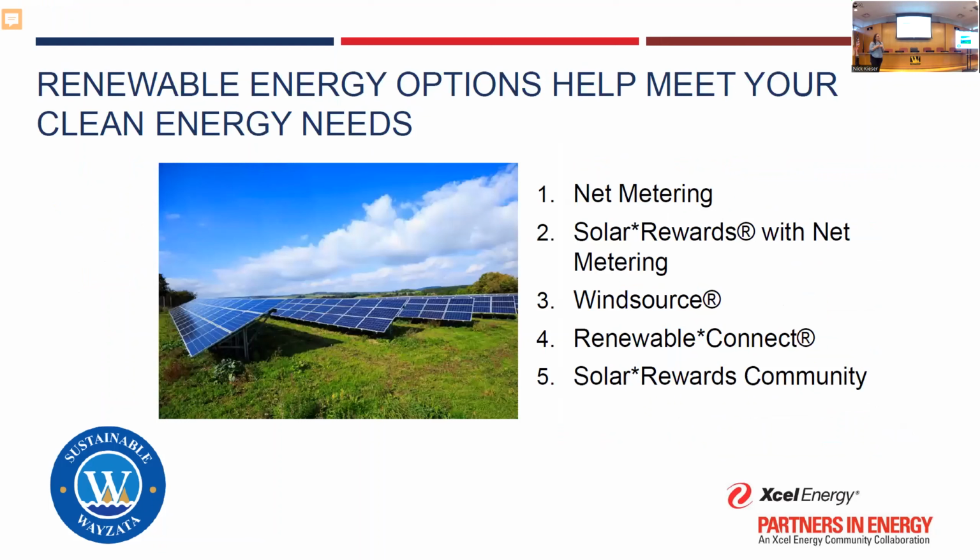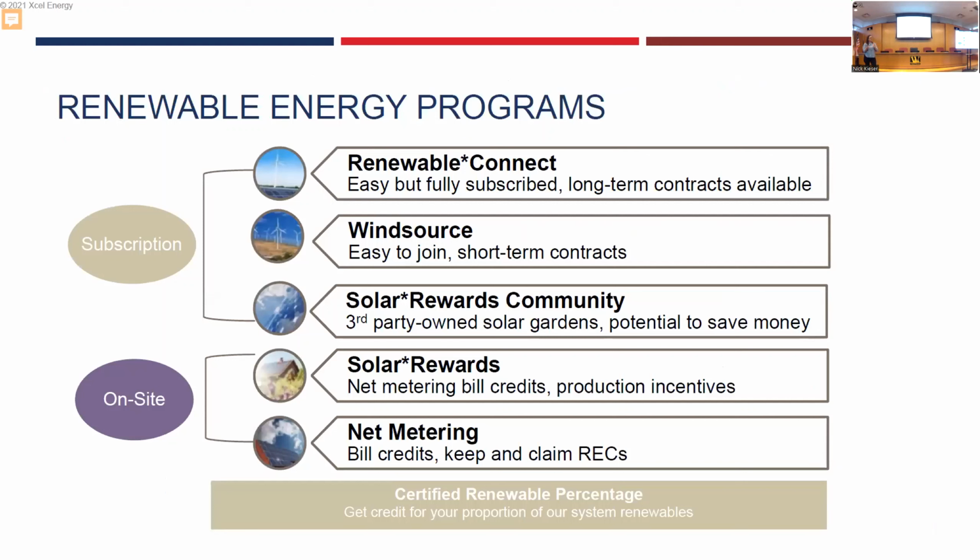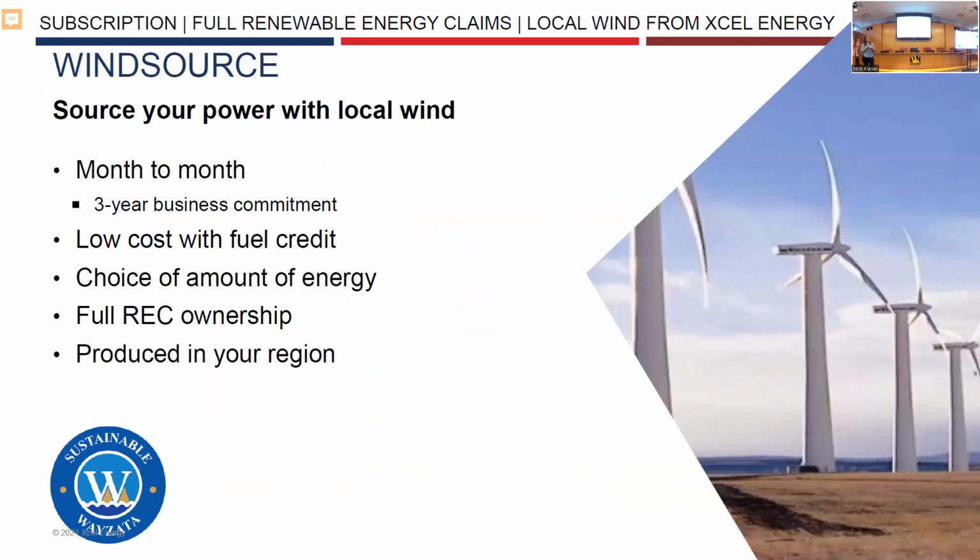Okay, now for the programs. There are 5 programs that we'll talk about in a little bit of detail, but feel free to ask questions at the end about each of them. I like to sort them into subscription programs and on-site programs. So that's the way that I'll talk about them, and I'll start with the subscription programs.